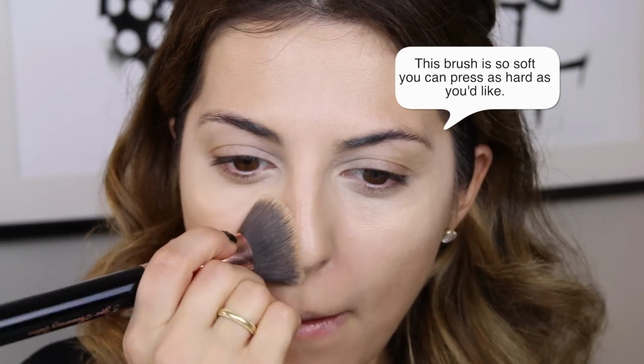You want to go back to your kabuki brush, and obviously your kabuki brush is going to have a little bit of your foundation left over, so this is what's going to help the colors to kind of blend in together and make it look super natural. So you want to just make circular motions starting from your chin area and really blending all these colors together.